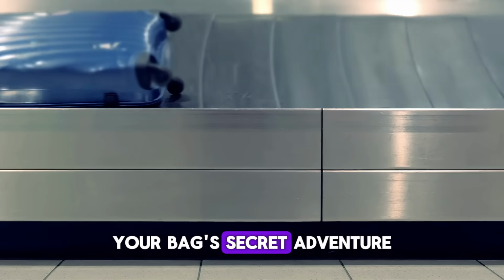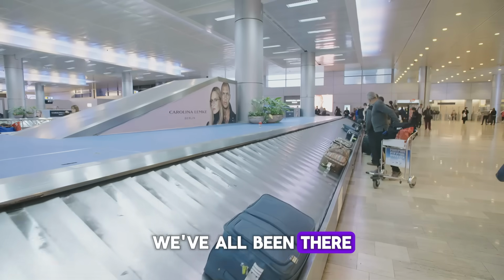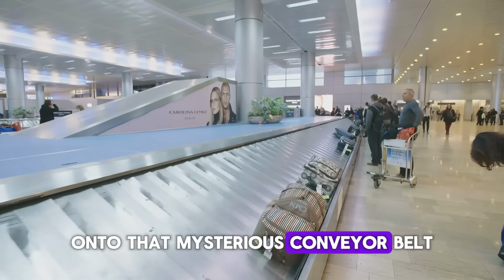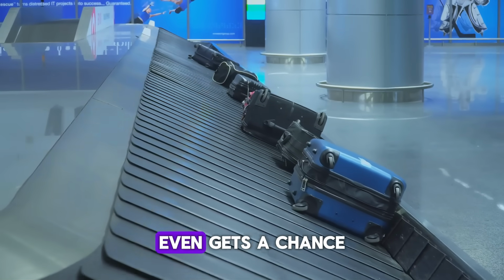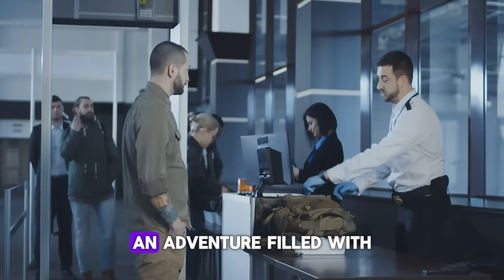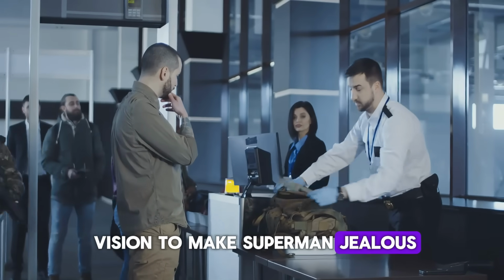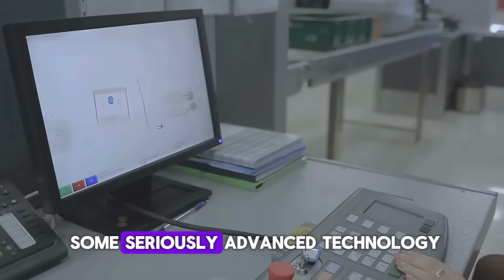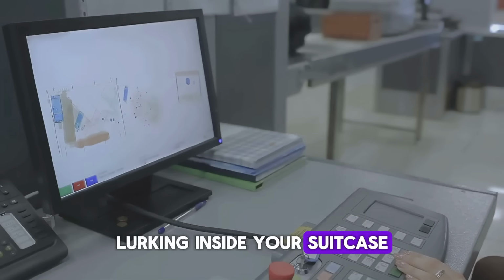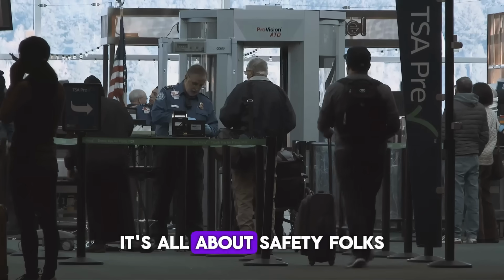Your bag's secret adventure, the explosive detection system. We've all been there, saying a silent prayer as we watch our precious luggage disappear onto that mysterious conveyor belt. But before your bag even gets a chance to mingle with the others, it goes on a little solo adventure. An adventure filled with high-tech scanners and enough X-ray vision to make Superman jealous. This bad boy uses some seriously advanced technology to sniff out any potential threats lurking inside your suitcase. Don't worry, it won't judge you for those questionable souvenirs. It's all about safety, folks.